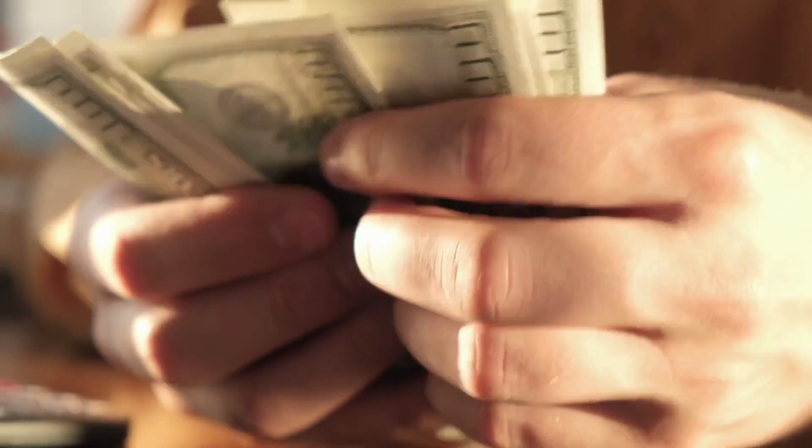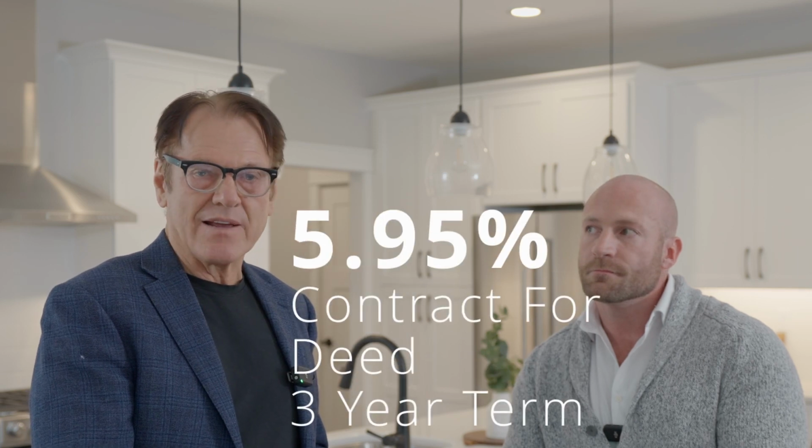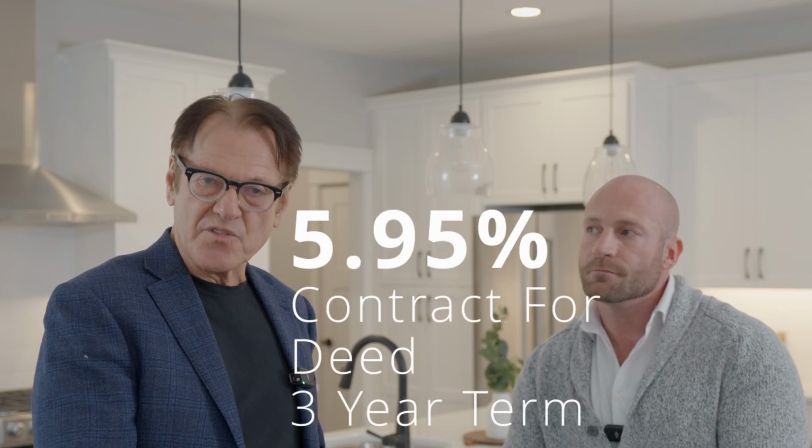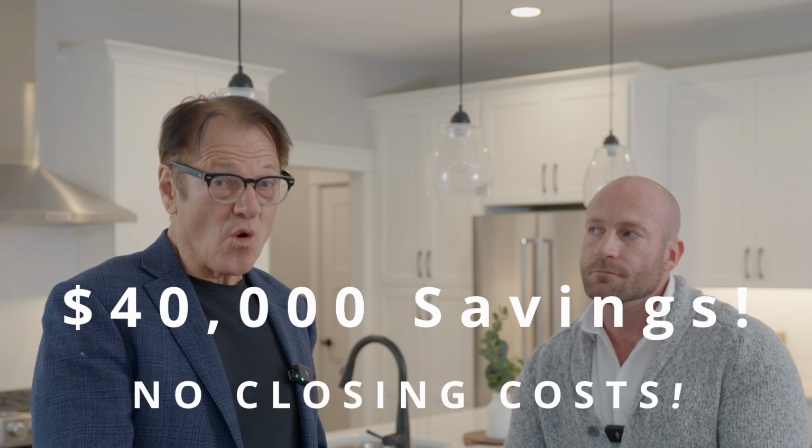Yeah, there's lots of tools to help people get into their new homes, and with higher interest rates, we all know the real estate economy is suffering as it becomes really expensive to finance a home. We're recognizing that, and this builder is offering a 5.95% rate as compared to an 8.25% rate that lenders are offering. It's a contract for deed for up to 3 years with 10% down. Using that as an example, it's about $1,100 a month savings over 36 months. That's almost $40,000, not to mention no closing costs.